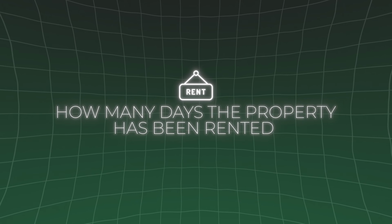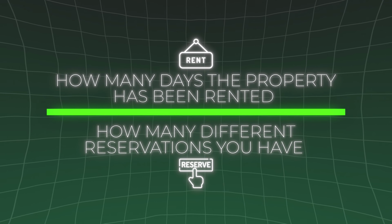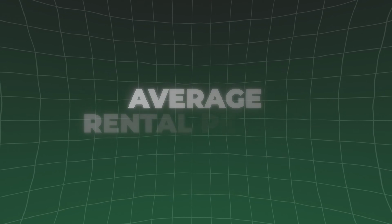How are you going to find that out? You take how many days the property has been rented for and divide it by how many different reservations you have. That will give you your average rental period.